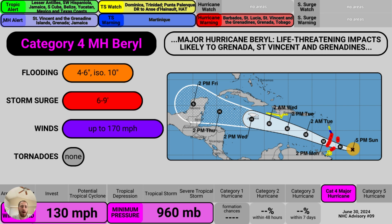We're also watching major hurricane impacts potential, as I've mentioned multiple times now, and I do want to hammer this home because this is a big deal. St. Vincent and the Grenadine Islands and Grenada in the near term. In the far term, we may see major hurricane impacts to the island of Jamaica. And so I have now upgraded them to a major hurricane alert. Again, that means significant impacts on this scale. That's the pink and purple of things.